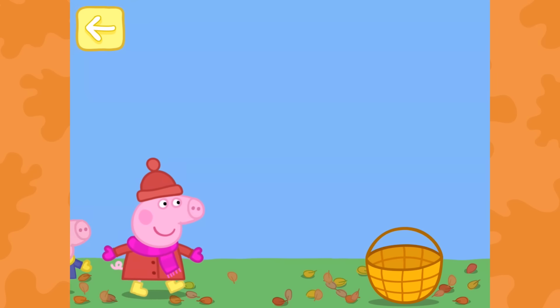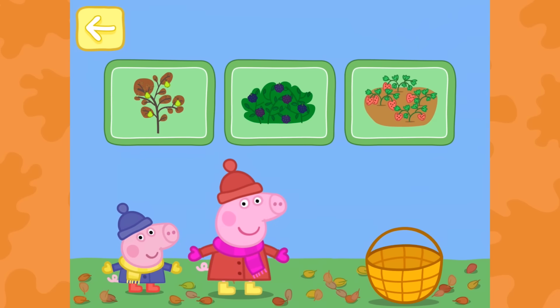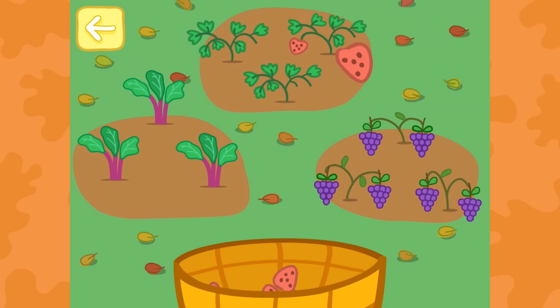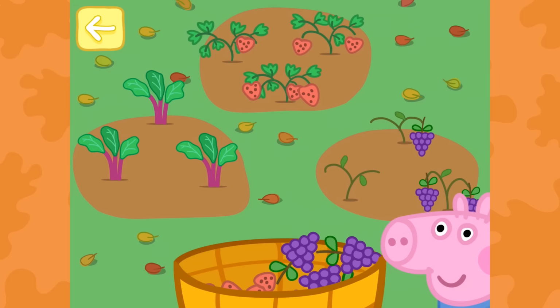Choose which place you'd like to go to. The trees, the bushes, or the fruit and vegetable patch. Fruit and vegetable patch. Fill up your basket by picking from the fruit and vegetable patch. Keep picking. Nearly there. Almost full.